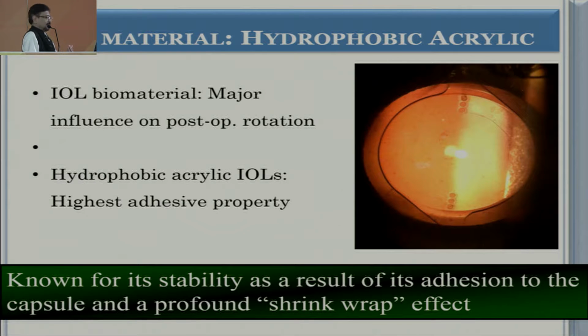Apart from that, once you have placed the IOL in the proper axis, the axis should be properly maintained. That is very essential in order to have good results. But 1 or 2 degrees is not going to change much. This is something which I found out, so I felt it's a forgiving lens.